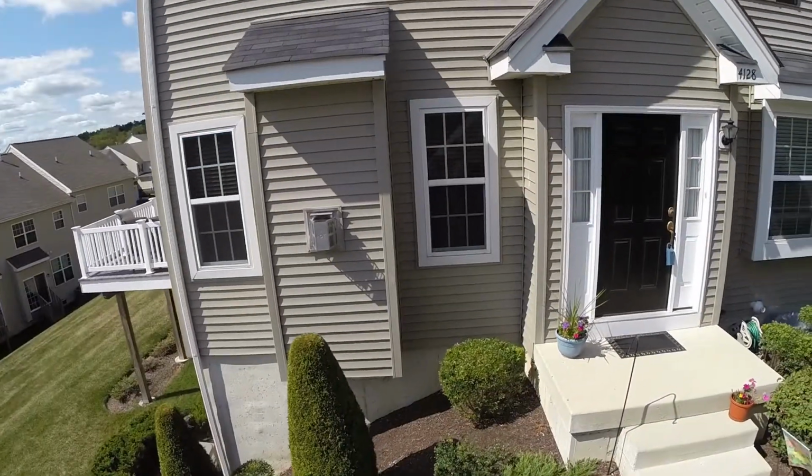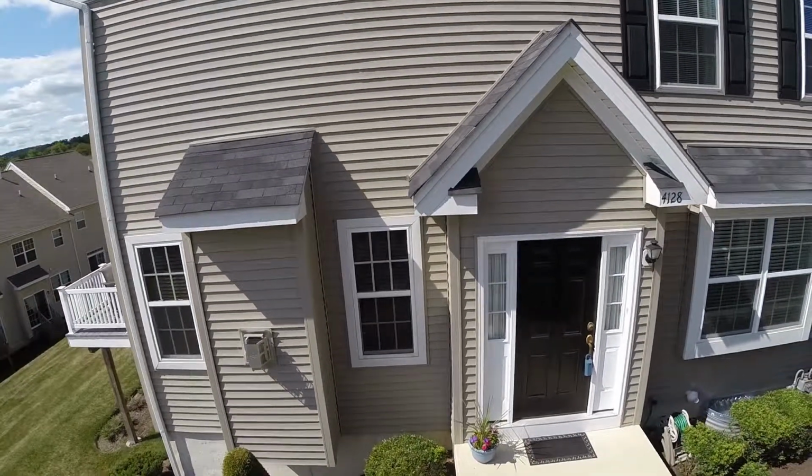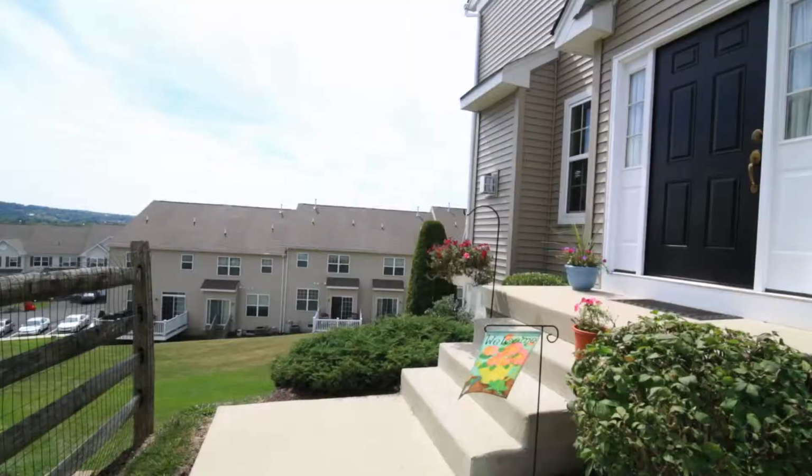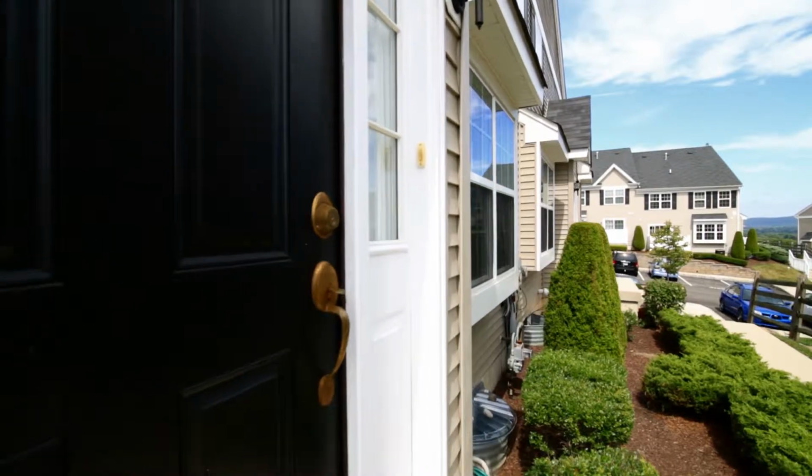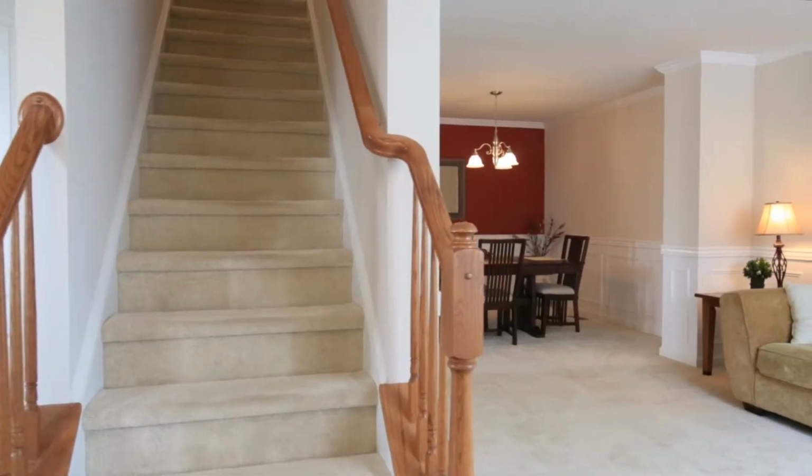Welcome to 4128 Bunker Hill Drive, state-of-the-art in design and decor. This immaculate townhome, perched on an impressive elevation, offers beautiful views, easy living, and fantastic upgrades.